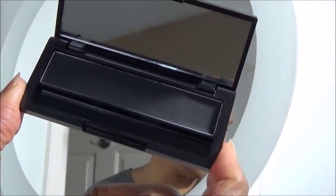And next thing I got is eyeliner. I think I've lost the little applicator, so I'll have to buy another one. So this is what it looks like, and it obviously has got a nice little mirror so you can see what you're doing. And the final thing I got was eyeshadow, bronze eyeshadow.